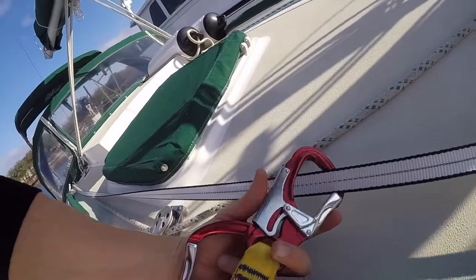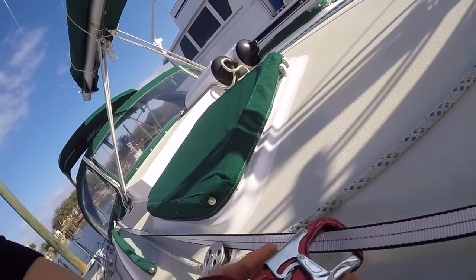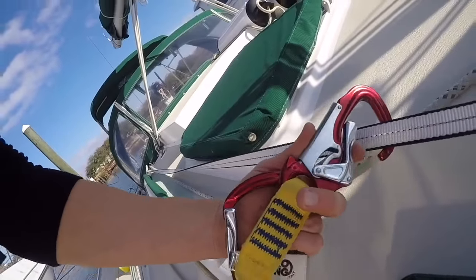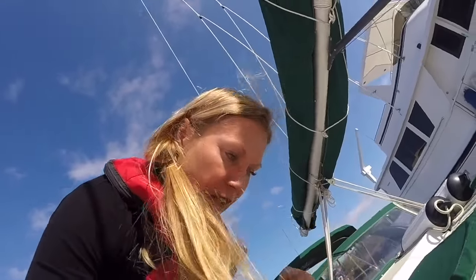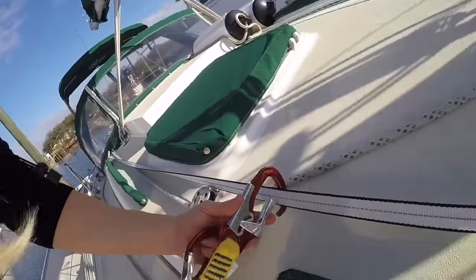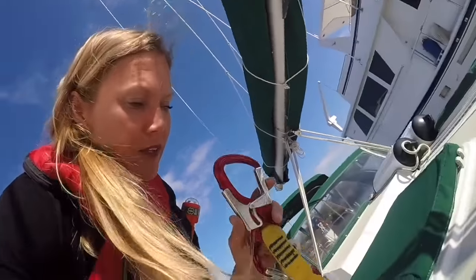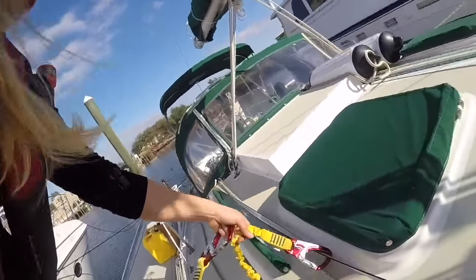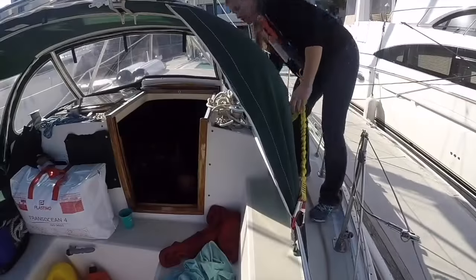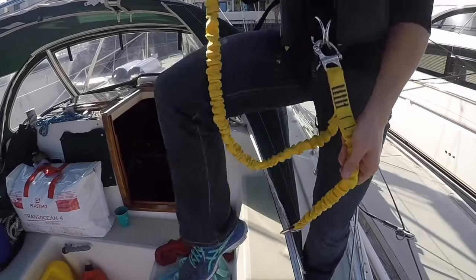Our clips are kind of cool in that they're one-handed. As long as you press this one with your thumb, you can do them with one hand, which is nice. Some of them are two-handed, and I don't like that, because you want one hand at least somewhere on the boat. You don't want two hands free to clip your tether in, because then you might fall off in the middle of clipping it before you were clipped. So one-handed is definitely my opinion. Good to go. Now I traverse back and come safely into the cockpit.